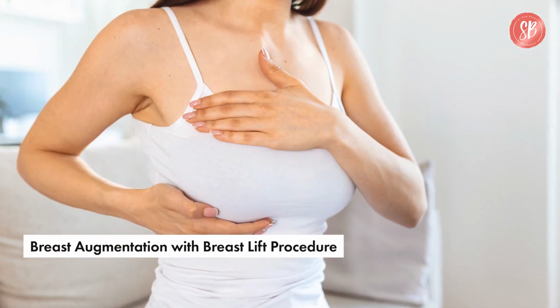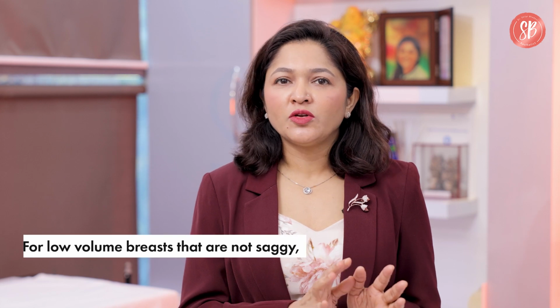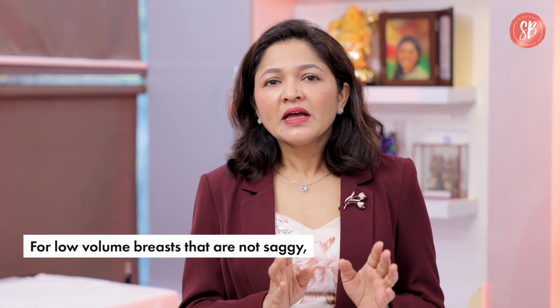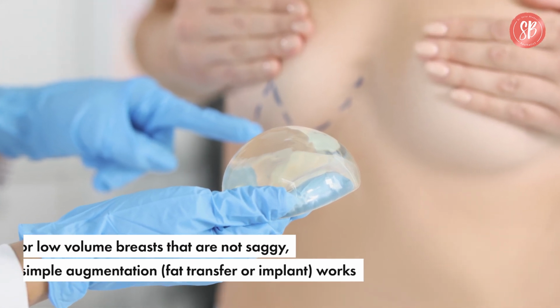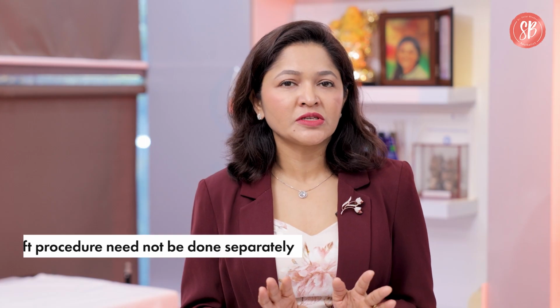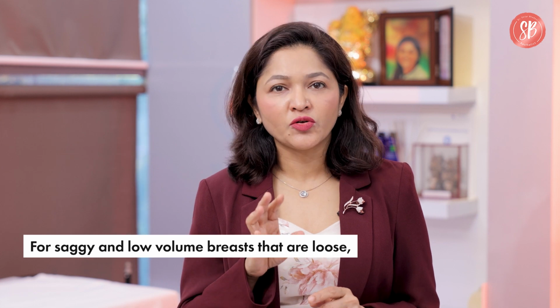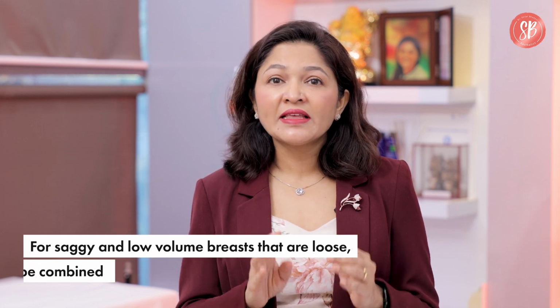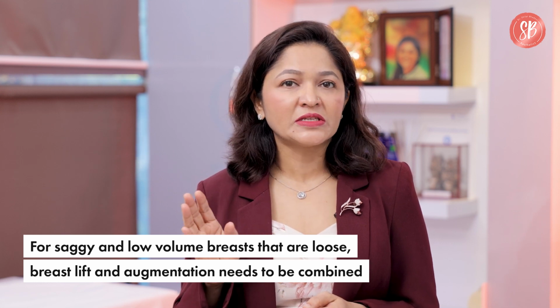Now let us talk about breast augmentation with breast lift procedure, also called augmentation mastopexy. When we are dealing with very low volume breasts but not saggy, then a simple augmentation procedure, whether it is with implant or fat, can also give us the lift, and we do not need any lift procedure separately. But if we are dealing with saggy and low volume breasts which are also loose, then we should definitely combine a breast lift along with the augmentation.